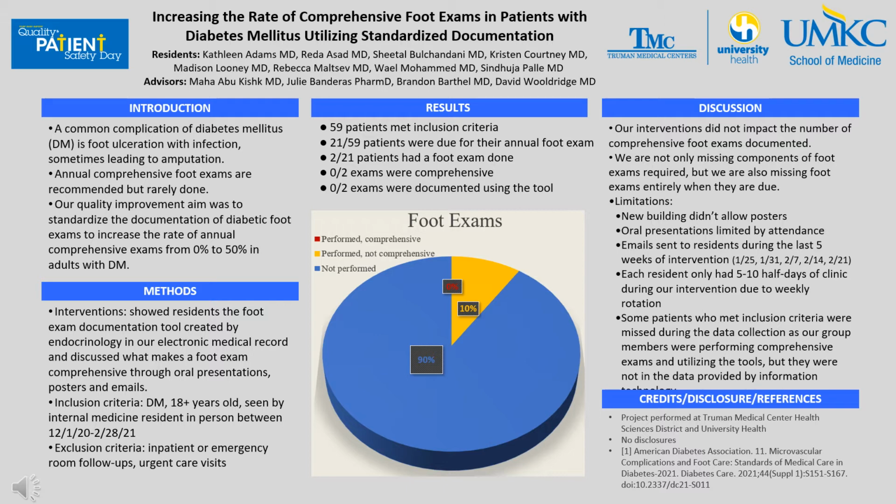Retrospective chart review revealed lack of uniform diabetic foot exam documentation at Truman Medical Center, and none of the exams were comprehensive. Our quality improvement aim was to standardize the documentation of diabetic foot exams and increase the rate of annual comprehensive foot exams from 0% to 50% in adults with diabetes mellitus over the course of 3 months.